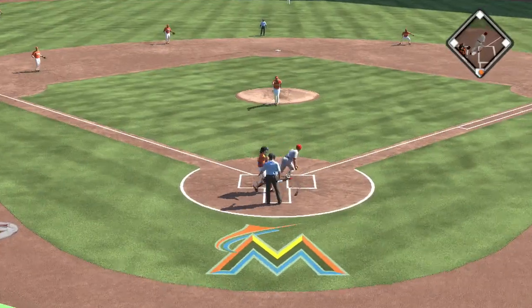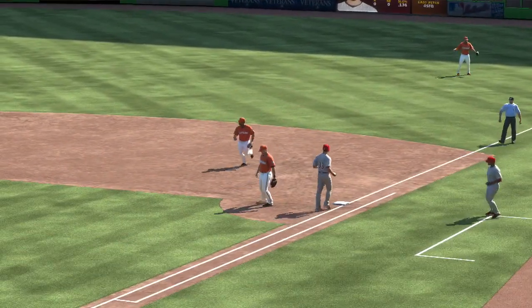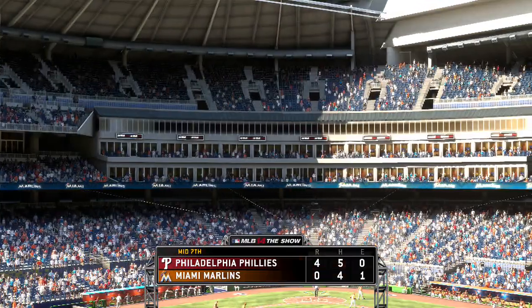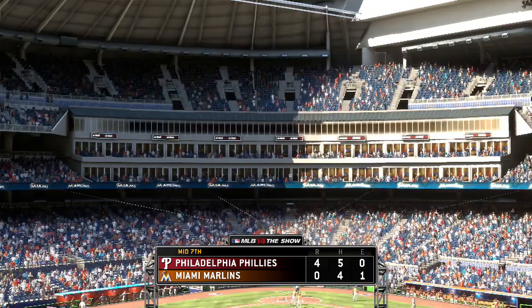Pitch in the dirt is swung on and missed, so he'll need to get the force at first. And the throw is in time. It's a strikeout, and the play at first goes 2-3 for good measure as the inning is over. Phillies down in order, but they hold a 4-0 lead.